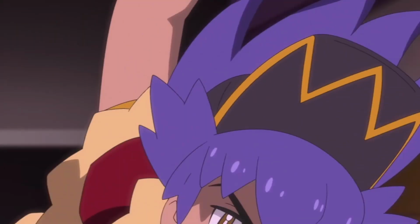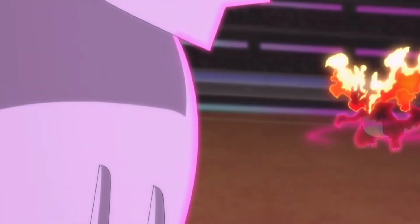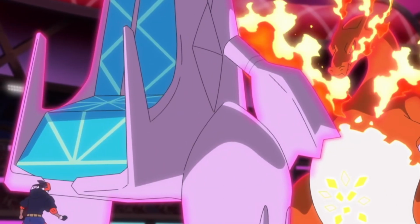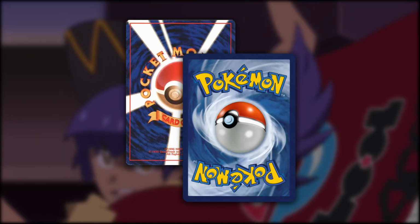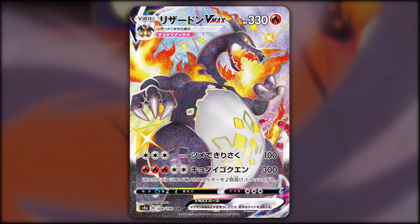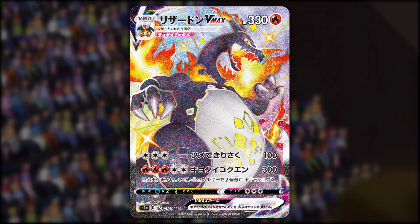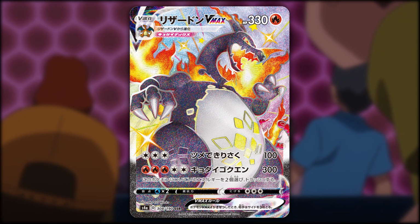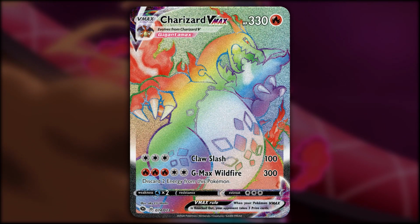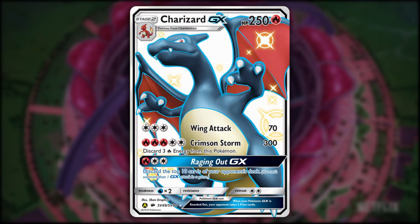So let's start off by talking about the price of Shiny Charizard VMAX. My price prediction will focus primarily around 4 main pillars. Number 1, the English card to Japanese card price ratio. Number 2, the price of its Japanese counterpart, Shiny Charizard VMAX from Shiny Star V. Number 3, the price of Rainbow Charizard VMAX from Champion's Path. And number 4, the price of Charizard GX from Hidden Fates.